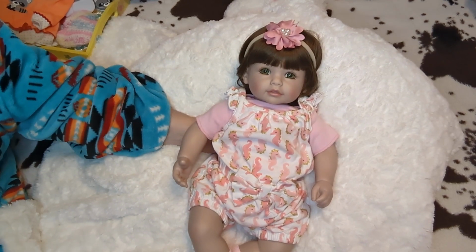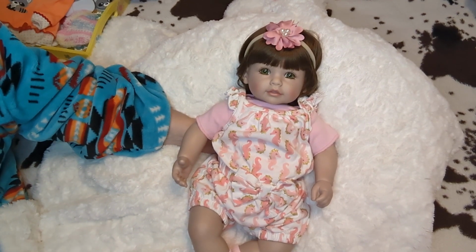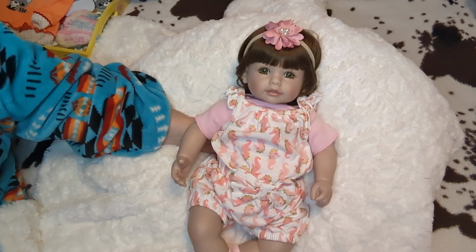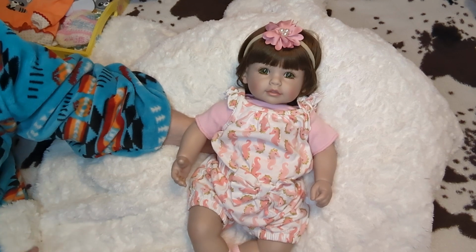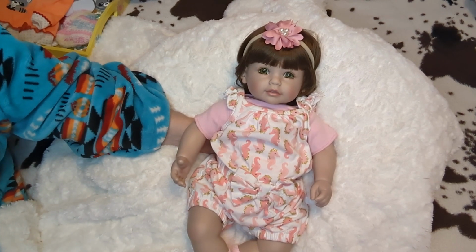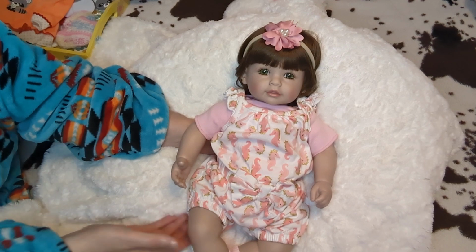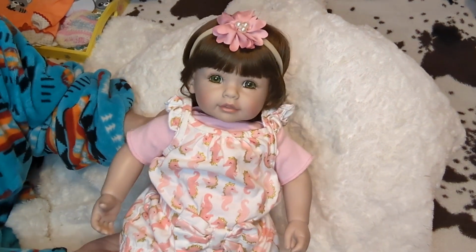And it's not that easy to find a doll with dark hair and green eyes. They have a lot of babies that have green eyes and red hair. That was why I had the custom made in the first place, because you can find a lot of dolls with red hair and green eyes, but there's not that many dolls with green eyes and brown or black hair. And this little baby is so cute.